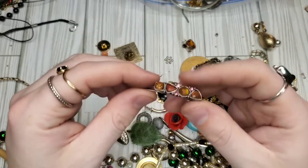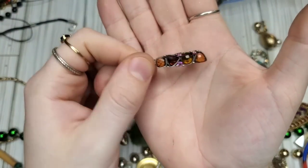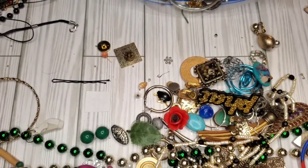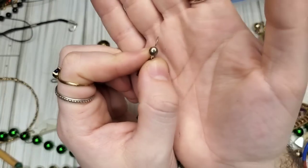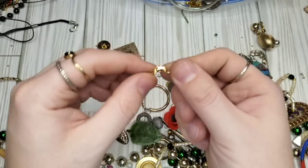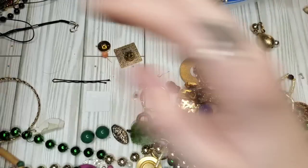Earring. This is a really pretty hair clip. Kind of looks like Avon. Little hair clip. This looks like silver too. It is marked sterling. Not that, but the ear wire is sterling. That little earring. Fun. Okay, we have little pieces of silver. That's a pen. Those are beads.